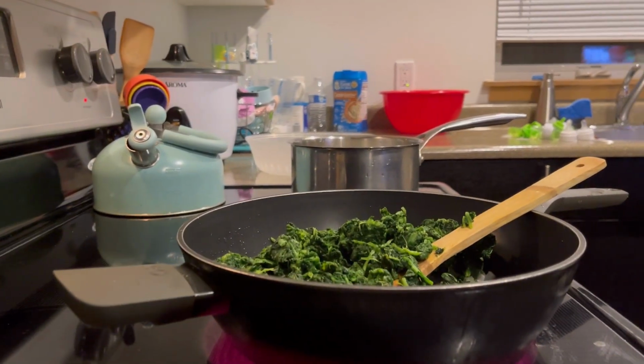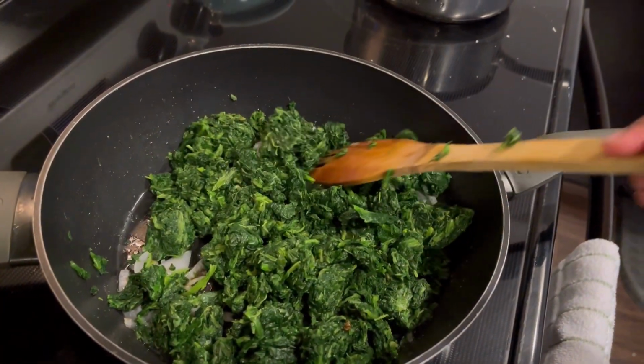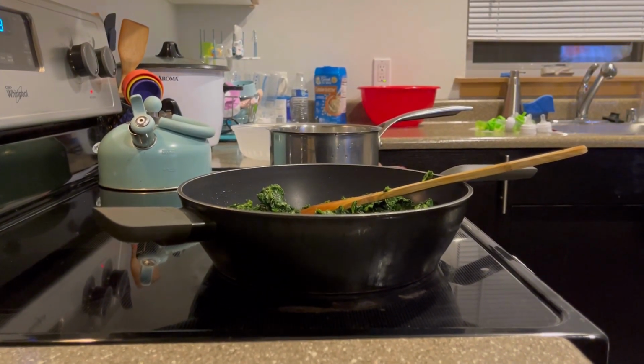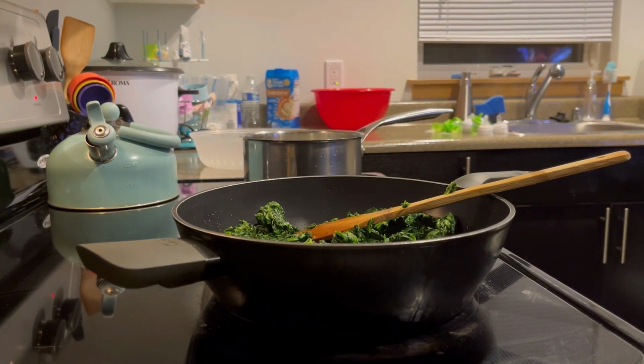So for Saturday, I made some spinach. And we were gonna have this with ugali and fermented milk or fresh milk. So we had meat yesterday, so I try as much as possible to avoid eating meat every day because it's not healthy. So that's what we had for dinner. And yeah.